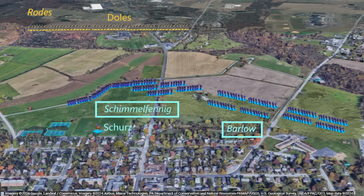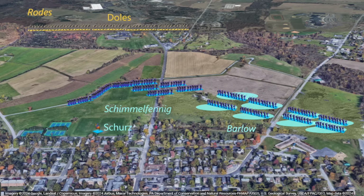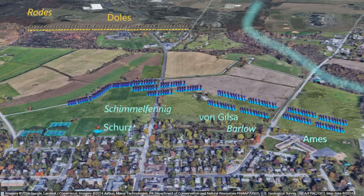and Barlow. Barlow's division sets on either side of the Harrisburg Road. Von Gilsa's brigade is here, and Ames' brigade is set en echelon behind to protect the end of a flank. Ames' brigade has Rock Creek here on its right. While fresh, Schimmelfennig and Barlow are essentially in a flat location without much cover, but it is necessary to form here with the approach of more elements of Ewell's corps.